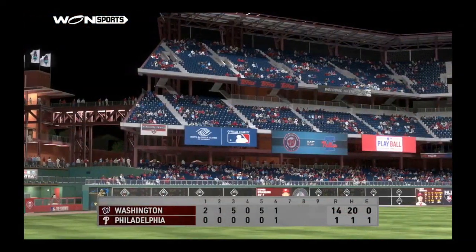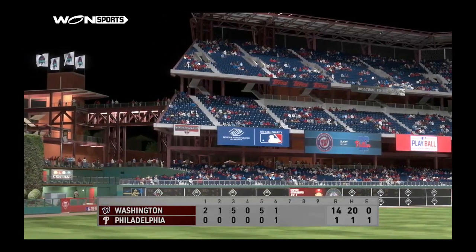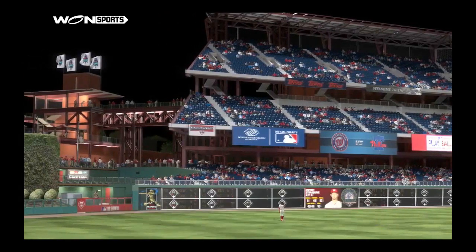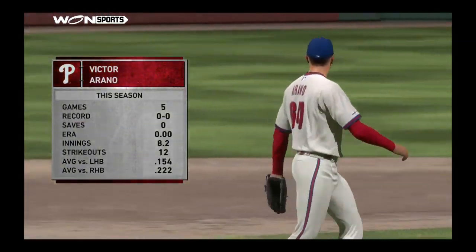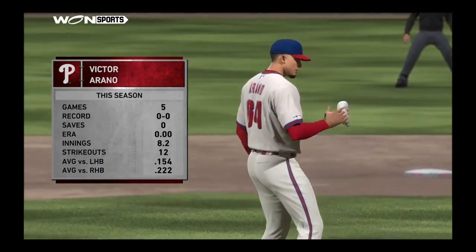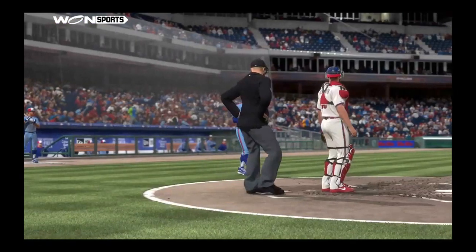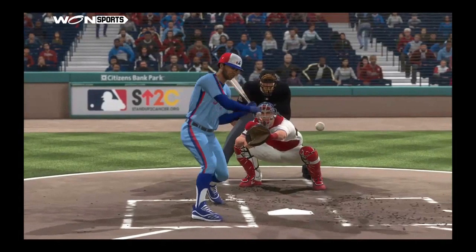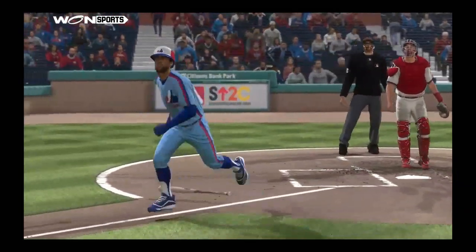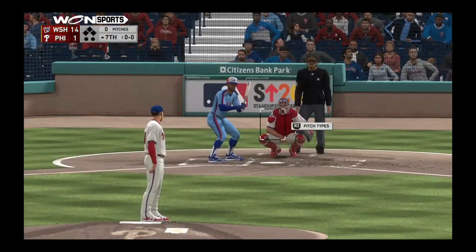Expos lead. Time to take a look at the line score. 14-20-0 for the Expos. 1-1-1 for the Phillies. You can make a fence out of those ones. And Victor Areno will be the pitcher for the Phillies, as the Phillies bullpen is getting taxed. He's been a shutdown pitcher so far. They're at 0-0-0. This is 6 games. As we take a look at the highlight for Ron Carew, his last at bat, well, the big man hit a home run.